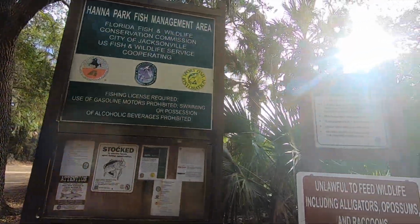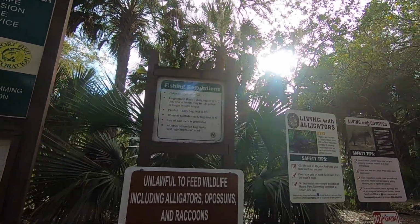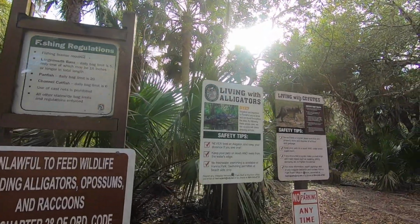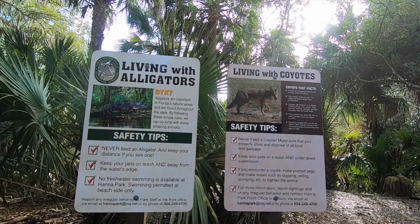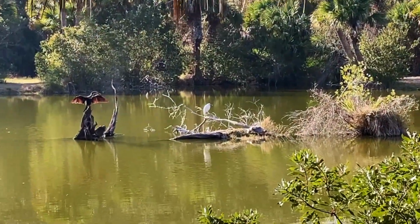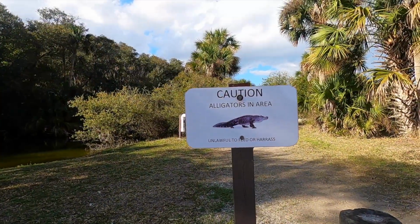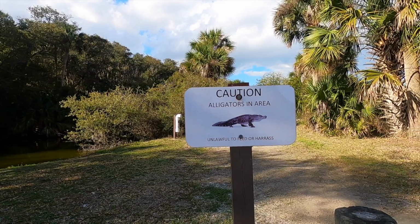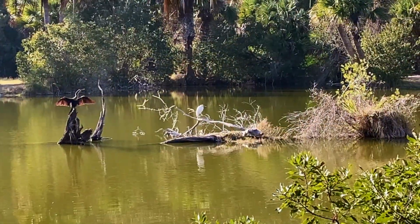Now, there are signs at the lake warning about alligators and coyotes. We have not seen any coyotes, but we have seen quite a few alligators in the lake. They're pretty far off into the lake though, so you have to really focus into the distance or zoom in with the camera to really get a good look. They are here though. London is focusing off into the distance and zooming in with the camera, so he is seeing them all and then pointing them out to the rest of us.